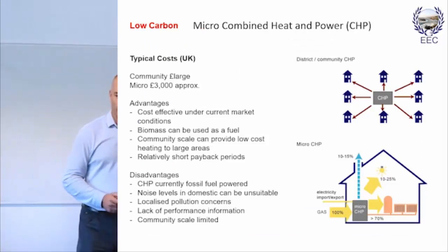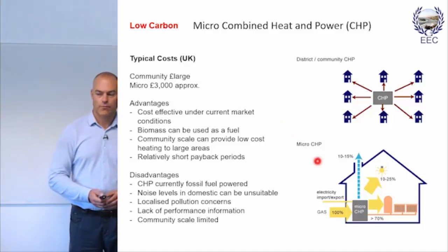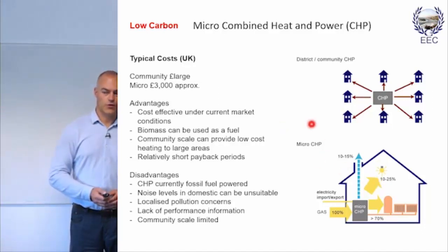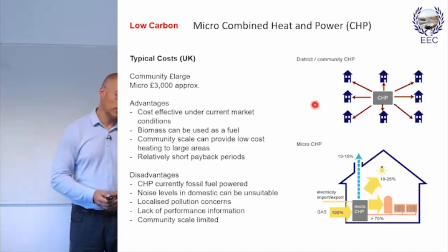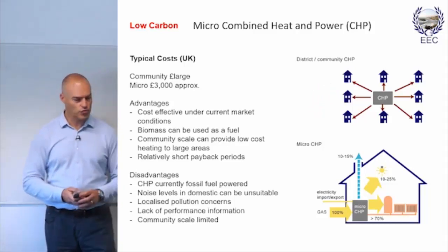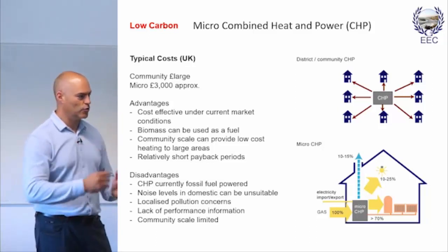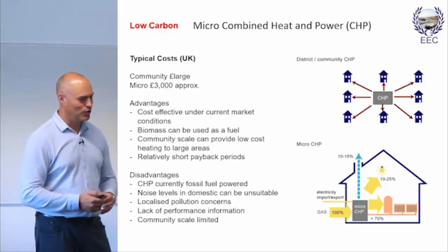You can also have micro CHP, which is in the bottom right of the screen, and we can also have district or community CHP as well. The district side of things is a combined heat and power plant that serves a whole community or a district. Online there's lots of examples of how these work. Now the finances and the structure around how that works is quite complex. You need to get buy-in from the whole community, and it's not that simple.